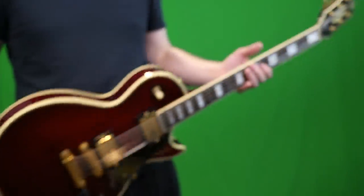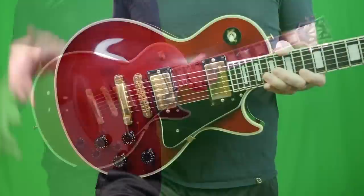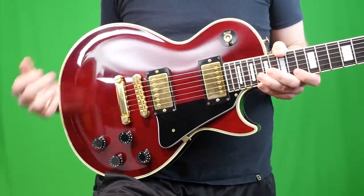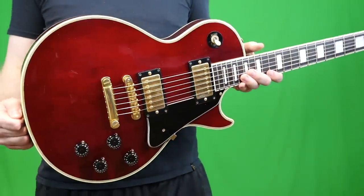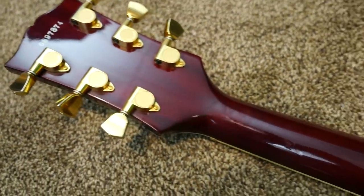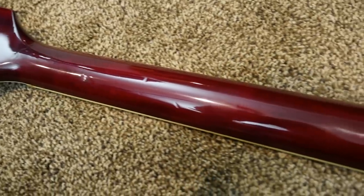If you're not looking at the headstock, anybody who sees you playing this, they're just gonna think you're playing a Gibson. But as a Les Paul aficionado, there's a lot of small things that definitely catch my eye that make me go, yeah, I'm not actually playing a Gibson. But the biggest thing of a guitar is the neck and how it feels. Unfortunately, this one has a fatal flaw to me.